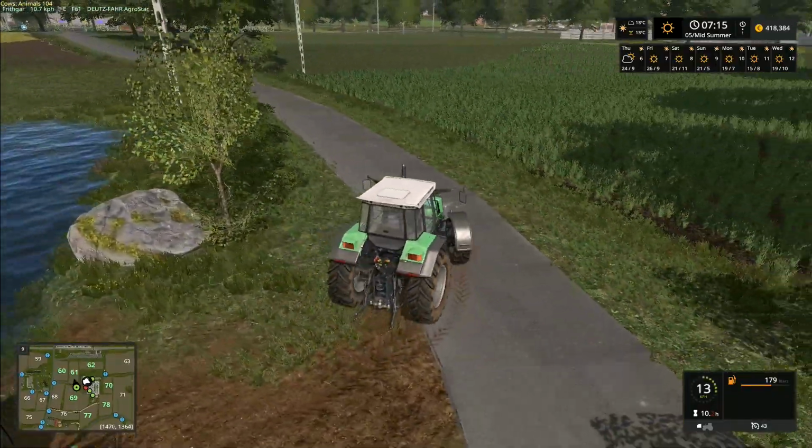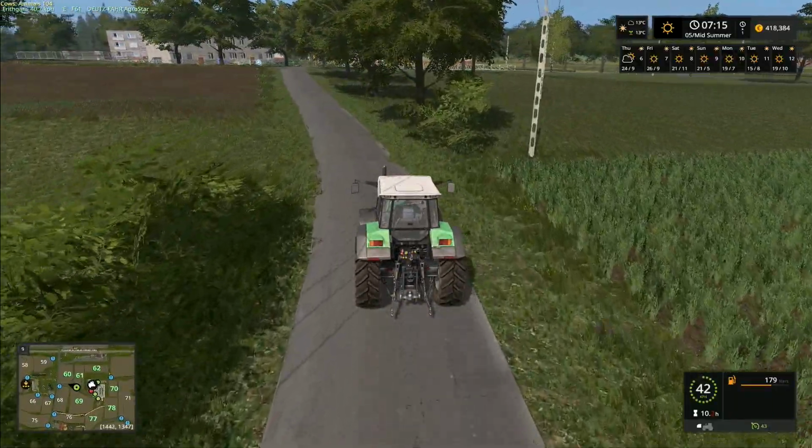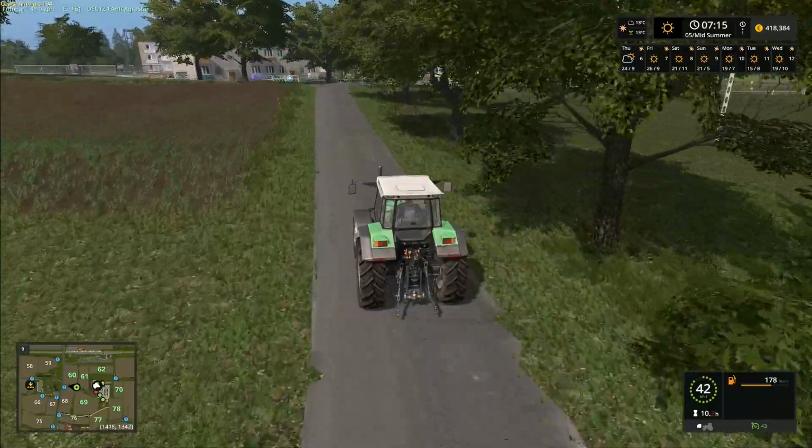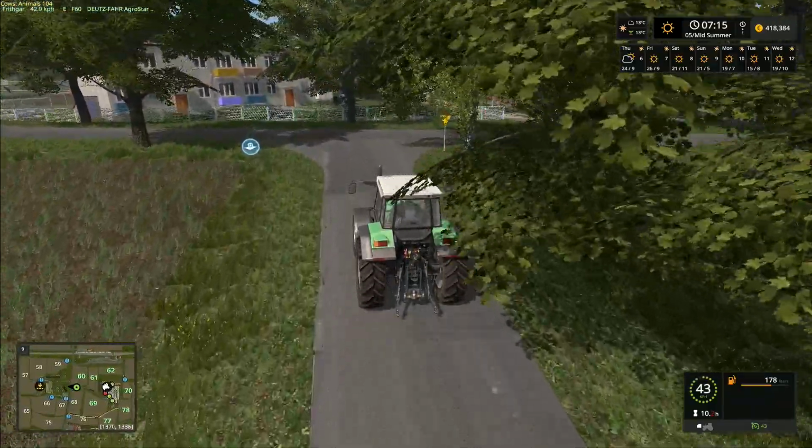A fair bit. We'll leave that one to fill. I'll meet you back at the shop, and then we can test the Land Rover theory, and if that doesn't work, we will use the Deutz to be doing the towing around.